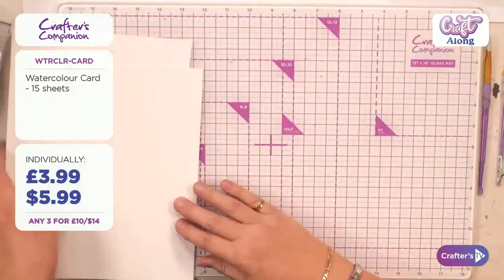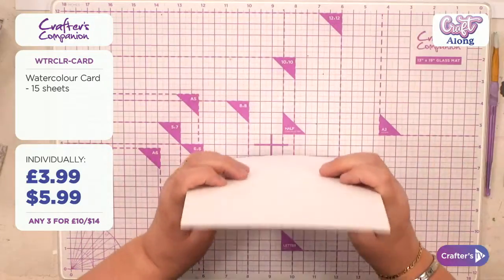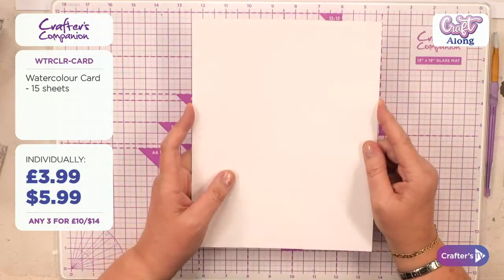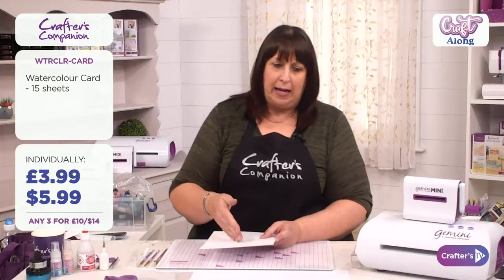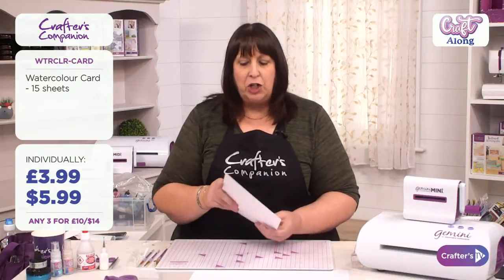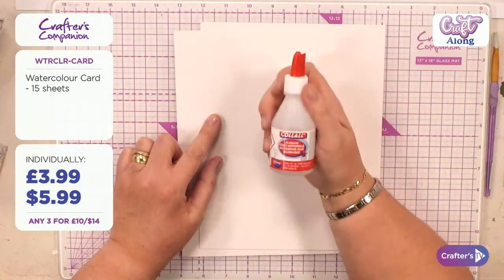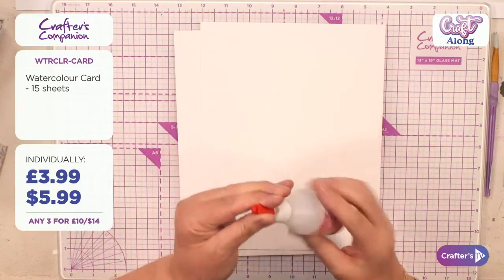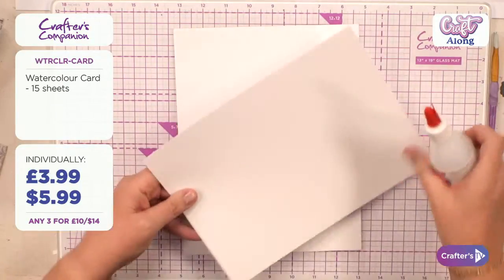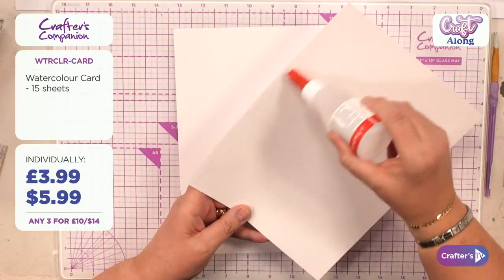What I want you to do first with these two is literally stick them together, because we're going to be putting a lot of liquid elements on here, with the texture paste, the paints, all the bits and pieces, so two together just made it that little bit stronger. So I'm literally going to use my Collall glue, and I'm going to coat all one side of it and get these stuck together so that they can be drying off. So literally all the way around the edge.